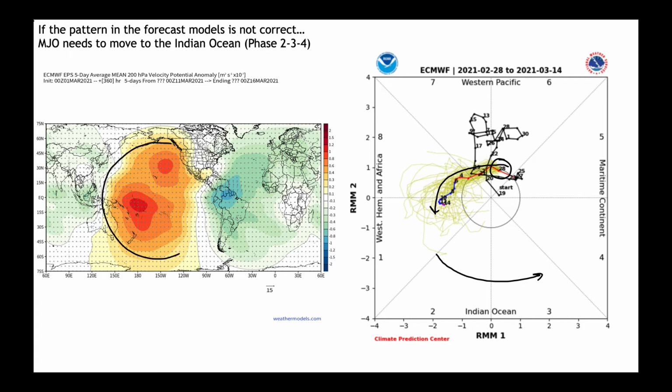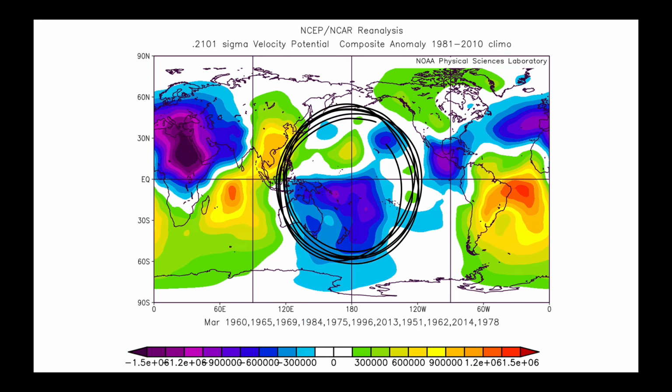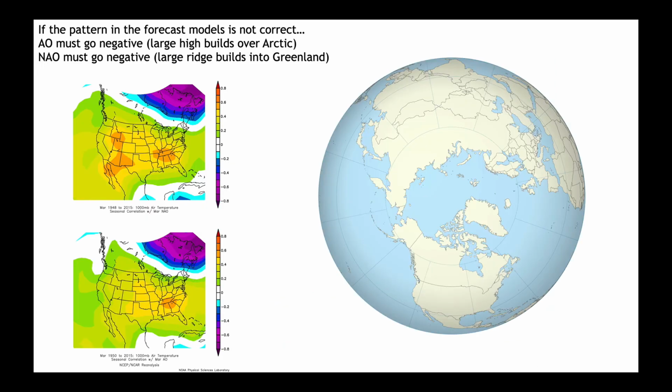But look at what the atmosphere is doing. It's trying to put a large area of subsidence here in the midsection of the Pacific Ocean. And I'll just show you something. We would want rising motion there, historically, if March was going to be really cold. That's what the analogs would say. So it's not in the right configuration to be cold for a long time period.